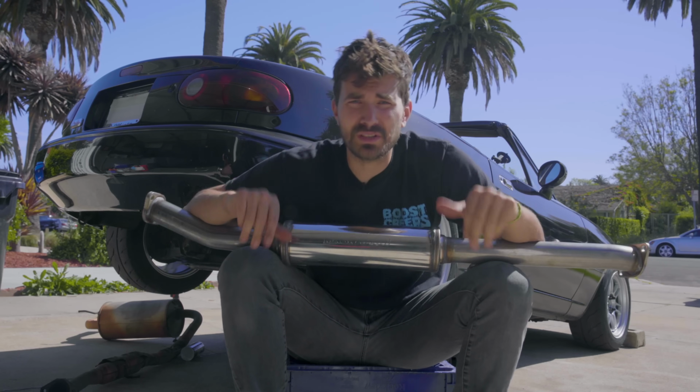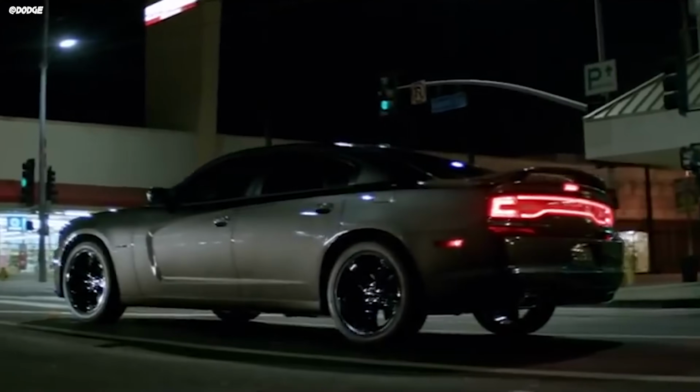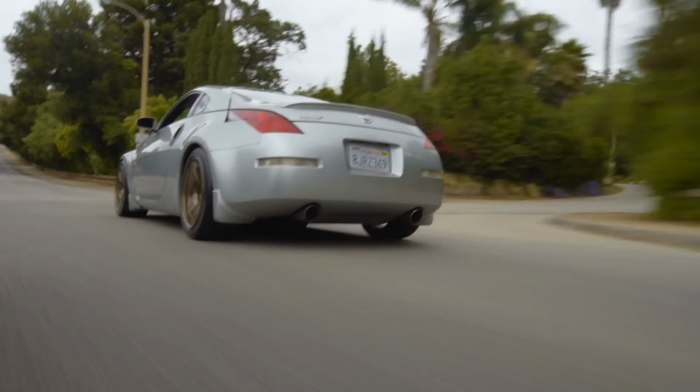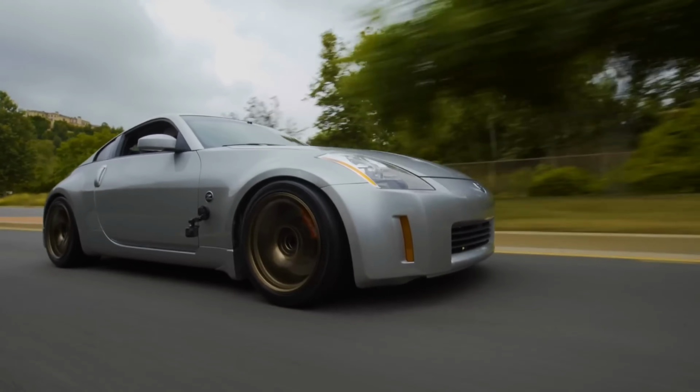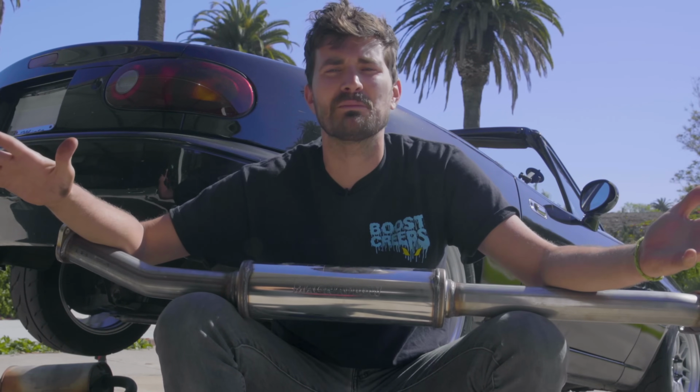But how do you know if you need an exhaust? Honestly, it really depends on the platform, so you're gonna have to do some research. Some cars, like big old V8s or cars that have a really restrictive exhaust from the factory, can gain a lot of power from just an exhaust, where some cars won't gain much of anything.